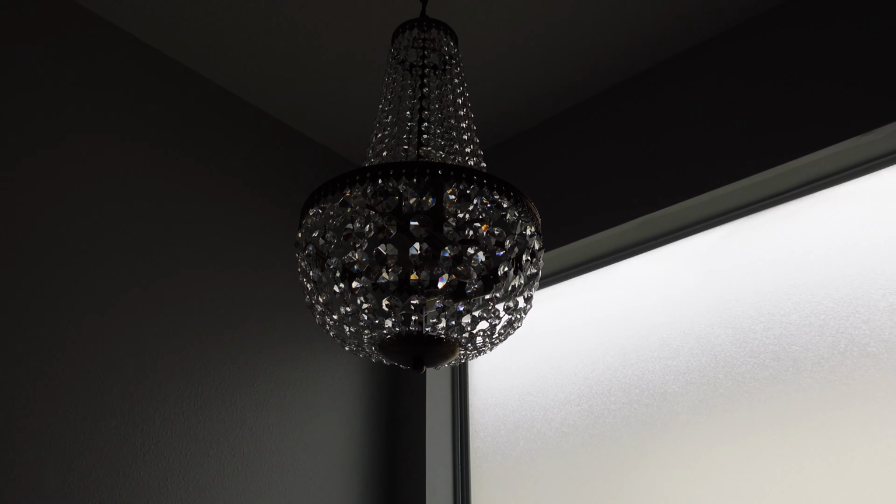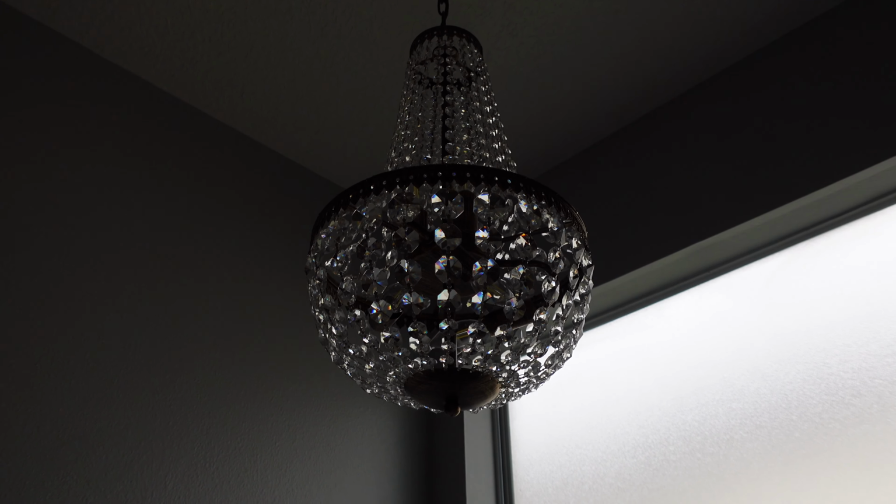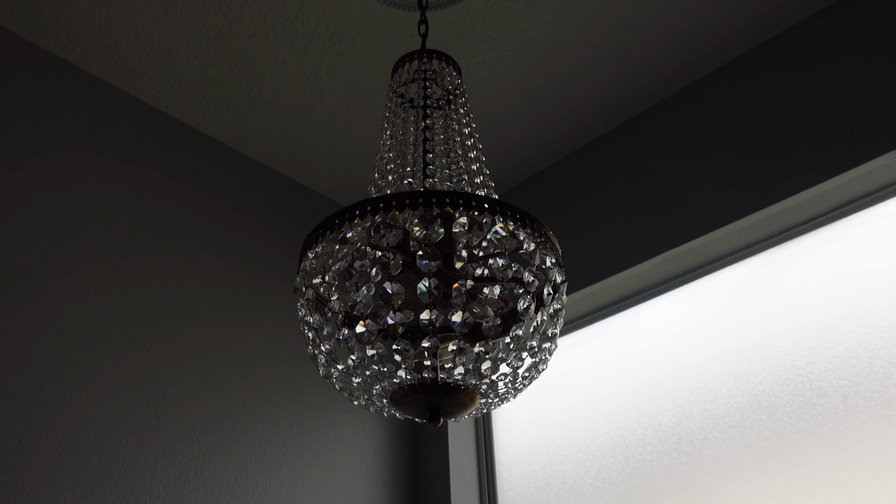Okay, it's done. I love it. It is so beautiful. It's so bougie. It's so fancy. It's so glamorous. I absolutely can't wait to take a bath and look up and see that chandelier. There it is. In all its glory. Well, let me turn the light on so you can see the shimmer.